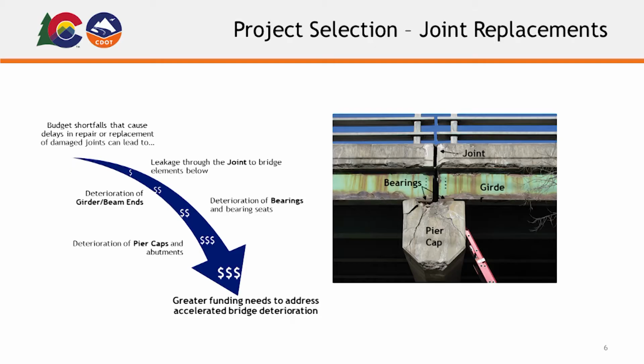And this is just a great example photo of what that means to us. In this photo, you can see that the joint up top started leaking down onto the superstructure, down onto that pier cap. If we had gone in and replaced that joint in a more timely manner, it would have been a relatively inexpensive cost.